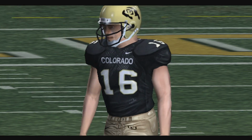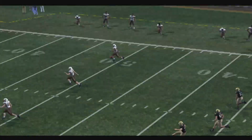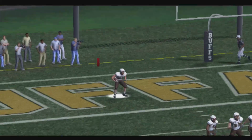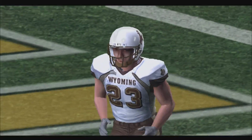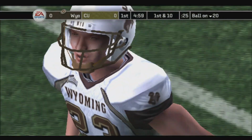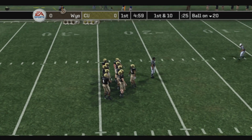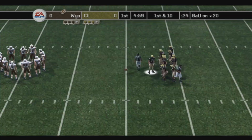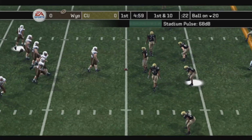Both teams are on the field, and we're just about ready to open things up. Sends it sailing downfield. Number 23 fields it in the end zone. So now we'll get to see the offense come out of the field for their first drive of this game. The offense will take over at the 20.